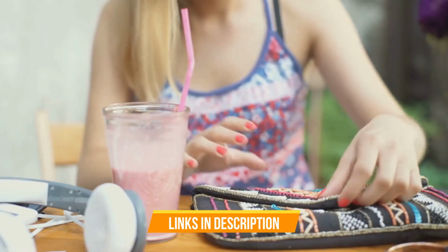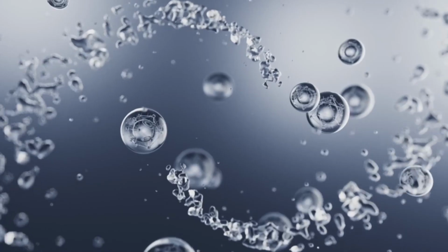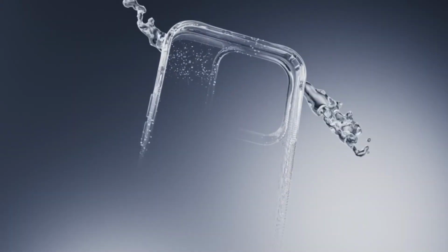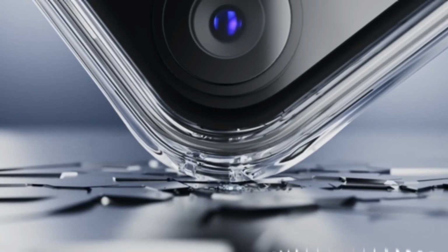The premium quality of these cases sets them apart, offering a marriage of durability and sophistication. With a plethora of multicolor options, personalizing your iPhone 15 Pro has never been this exciting.